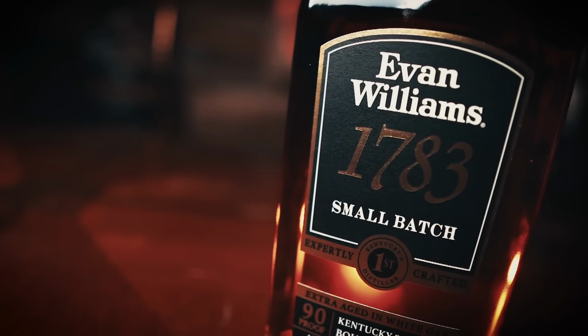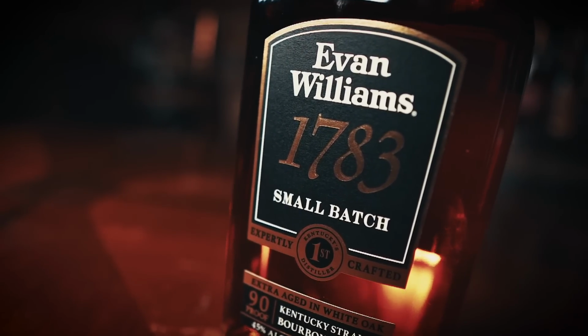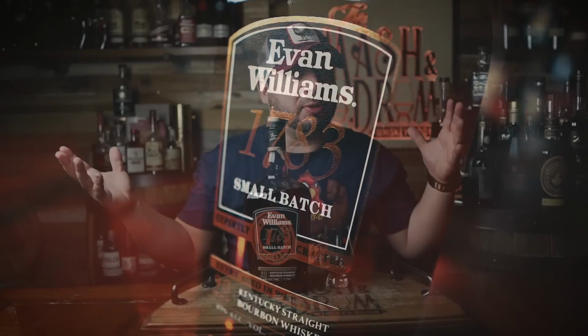It's not gonna blow you away, but it's sweet with vanilla, oak, brown sugar, light caramel. It's kind of the perfect sweet and easy, no nonsense bourbon that you can start off your Thanksgiving Day with.